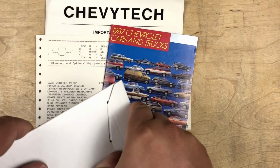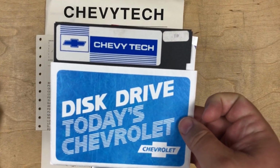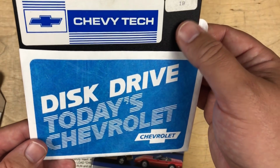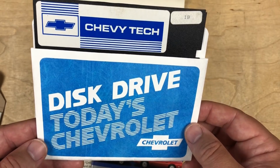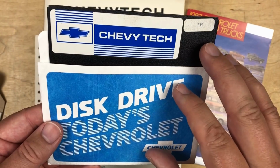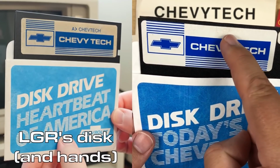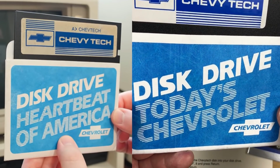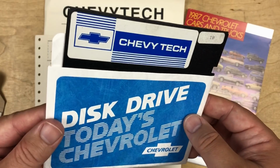Okay, and finally, the reason we're here. This mailer. And there we go. ChevyTech, an IB up in the corner, presumably IBM compatible. Disk drive, today's Chevrolet. Kind of a terrible pun, wasn't it? Their slogan, Drive Today's Chevrolet. So, haha. So this disc label and sleeve are different than what LGR had. His had like a DOS prompt of A and ChevyTech written across the top here. And also his sleeve said Disk Drive Heartbeat of America. So that's why I'm hopeful that this is a different version of this program.